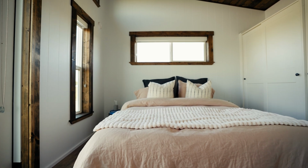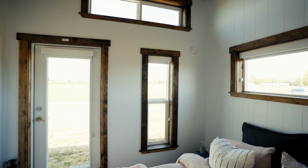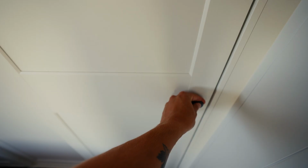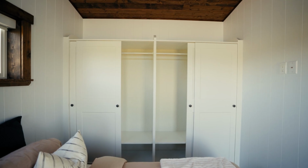Now we've got a little bit more floor space. We have a second entry and exit door off to my right here. We've got windows all around the room that let in that natural light, but again, you can close that off with the blackout shades. And then off to my left here, you get two individual wardrobes where you can store all of your clothing. Even above those wardrobes, you could still fit extra storage items up top.